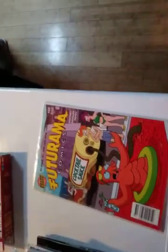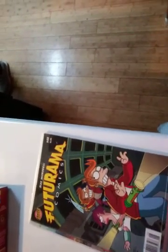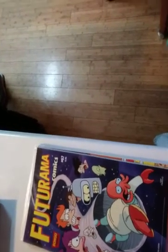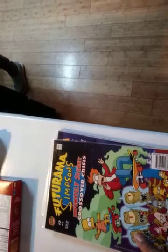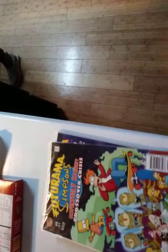Futurama. These are mostly just Futurama comics. Issue 32. Futurama issue 49. Futurama issue 51. Futurama issue 67. Futurama Simpsons edition, Infinitely Secret Crossover Crisis, but from the cartoon.